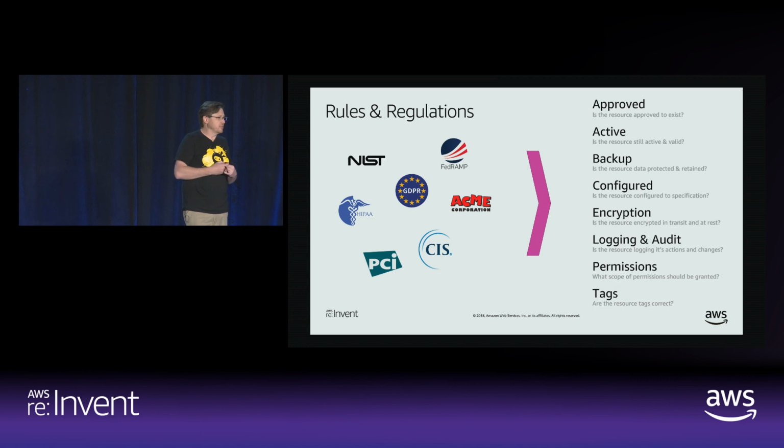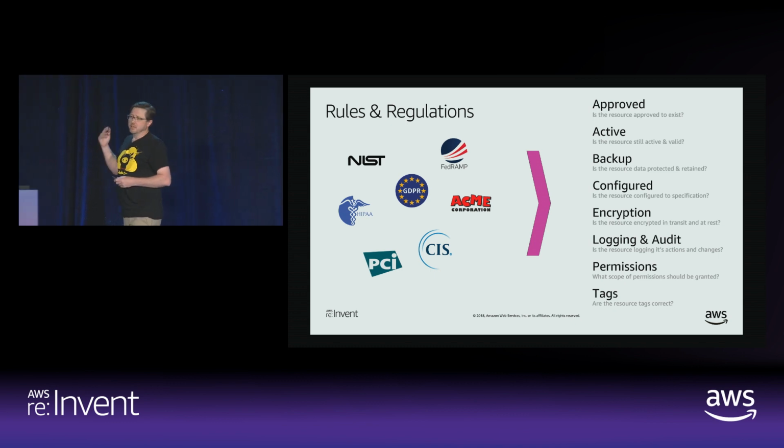Even just naming your servers can be a hard problem as you move to the cloud and they suddenly become ephemeral. So getting all of those rules and regulations worked out and defined is a massively challenging problem, and one that we actually spend a huge amount of our time working through.